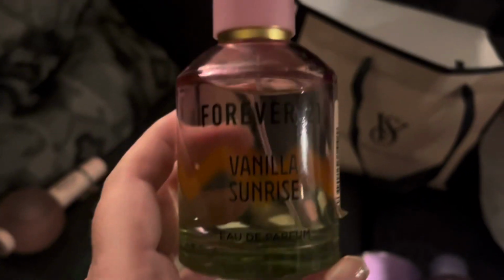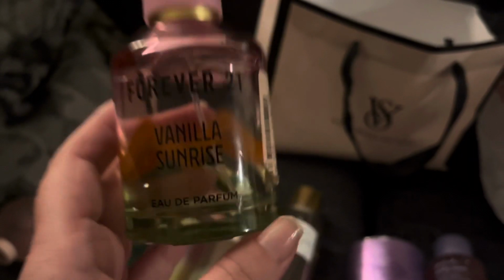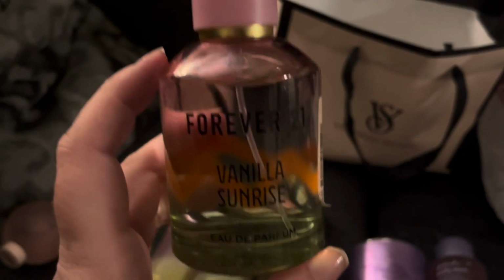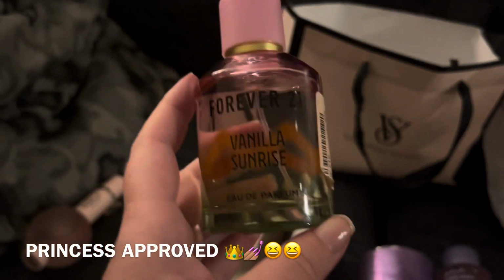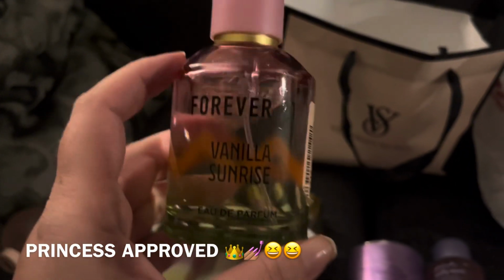I mean, I barely even smelled this before I decided that I wanted it. Literally, I took the first sniff, and I was like, whoa, this is so good. So yeah, this is the other perfume that I got.